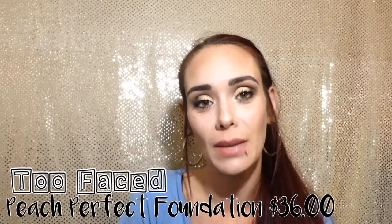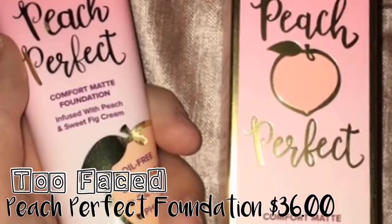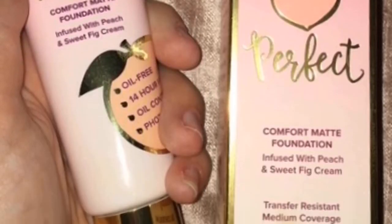The next thing that I want to talk about is the Too Faced Peach Perfect Comfort Matte Foundation. I love this foundation so much. I have the shade Vanilla. It's a light shade with neutral undertones, but it matches me perfectly. I love the smell of it. It truly smells like a sweet peach.